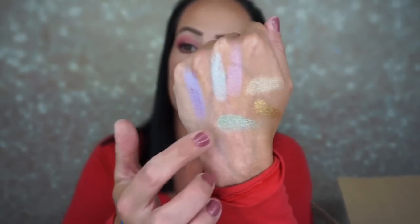Like, look at that blue. They did a great job with that blue. And then here's that green. So I'm excited to use this palette.